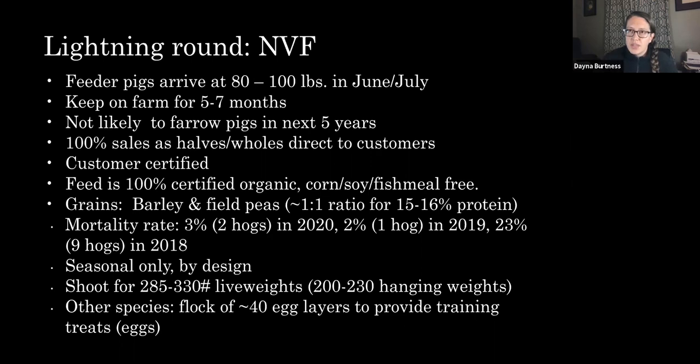We are not likely to farrow pigs in the next 5 years. I was once told that finishing is undergrad and farrowing is PhD, and I'm still very much an undergrad pig farmer. So it's something we're always thinking about, but it just doesn't make sense for us for the next 5 years at least.